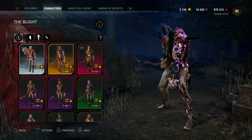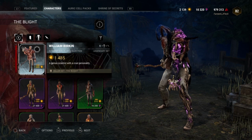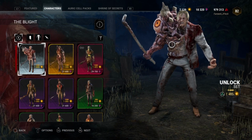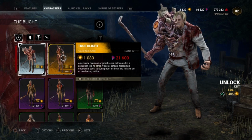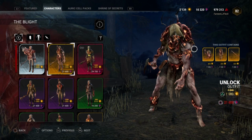Blight has a few overall cosmetics that do change his appearance. Main one here is the William Birkin. So this one does change his physical form into an actual different character. They just use the same play style. And then we also have the True Blight, which is just regular Blight, but more serumed up.